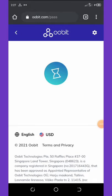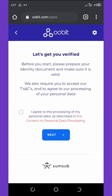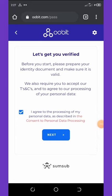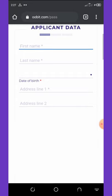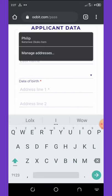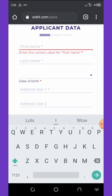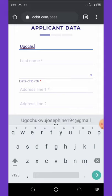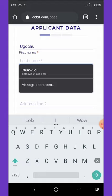Okay, so now watch carefully right here. All right, so now you need to agree to the terms and conditions right here. So you tick on this box, and once you tick on it, you click on next button, and then here you enter your first name. So you enter your first name right here. First name is Ugochukwu, and last name is Josephine.